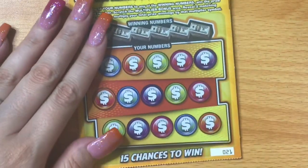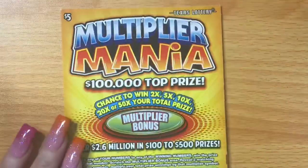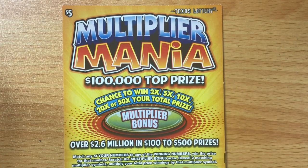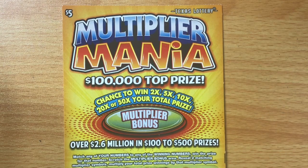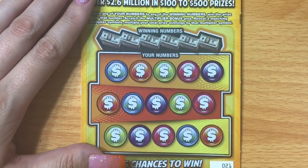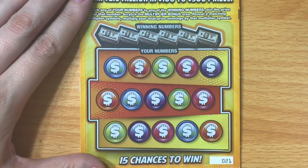We've got tickets 21 and 22 of the Multiplier Mania. This ticket has not been too bad for me, all things considered. Now, I have never won big. I think the most I've won on it is $20, but I've won $20 on it more than $10, I do believe. So that in itself makes it a good ticket to me. So we'll start with ticket 21.